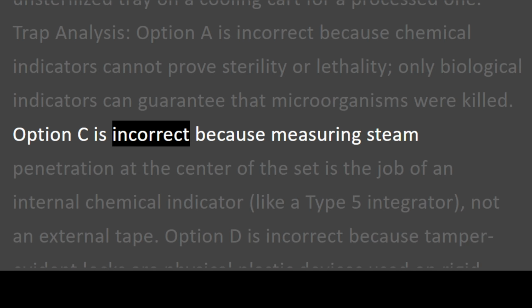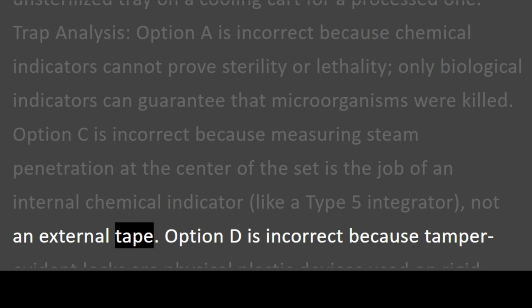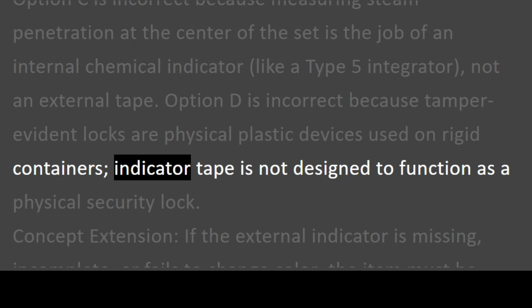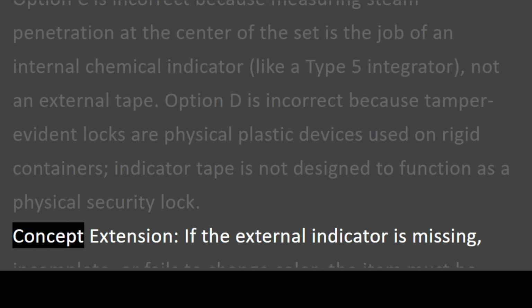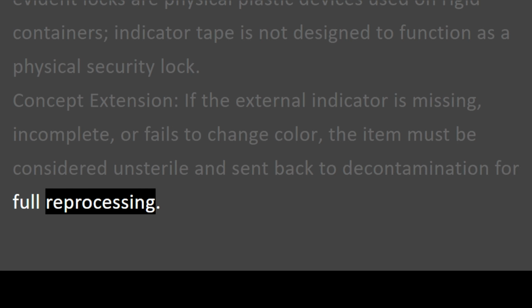Option C is incorrect because measuring steam penetration at the center of the set is the job of an internal chemical indicator, like a Type 5 integrator, not an external tape. Option D is incorrect because tamper-evident locks are physical plastic devices used on rigid containers. Indicator tape is not designed to function as a physical security lock. Concept extension. If the external indicator is missing, incomplete, or fails to change color, the item must be considered unsterile and sent back to decontamination for full reprocessing.